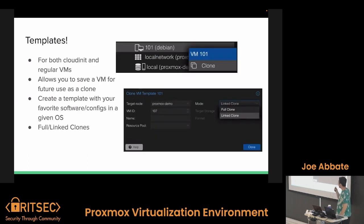times. Templates, very similar to CloudInit. You actually have CloudInit templates. So what a template is: let's say you made a VM, you installed your favorite packages on it, you got your Vim config on there, got your favorite password on it, and you don't want to have to remake this ever again. You can make it a template. As you can see up top, we have a Debian template, and then it is saved forever to be cloned into multiple other machines. You can either make a clone as a full or linked clone.